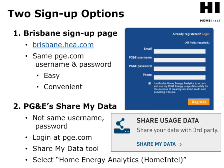But there is an alternative way if they don't want to share their PG&E.com username and password. They can go in themselves, log into PG&E.com. Down at the bottom right-hand corner of the home page is that image you see on the right, share usage data. It's called the Share My Data tool. And you click on that Share My Data, and then it takes you to another page where you select these qualified, security-reviewed, third-party contractors that you can share your data with, one of whom is Home Energy Analytics for the HomeIntel program. By the way, there's also one for Home Energy Analytics for Dr. Power. If someone wants to sign up for that, they can share my data. And in that way, they don't have to share their PG&E.com username and password with us. They would set up a separate username and password to get into their HomeIntel dashboard.